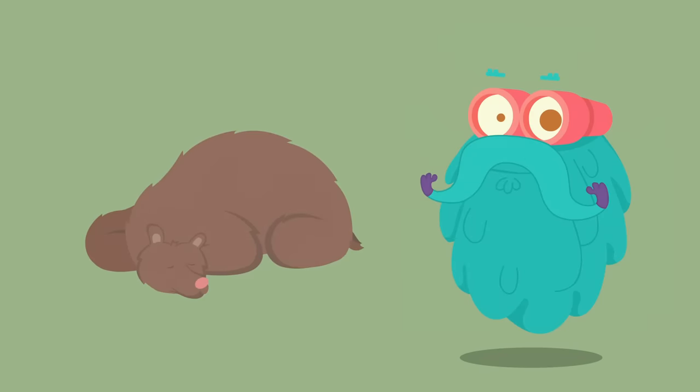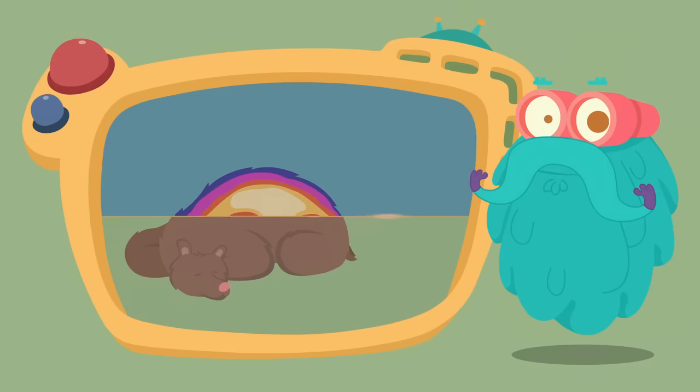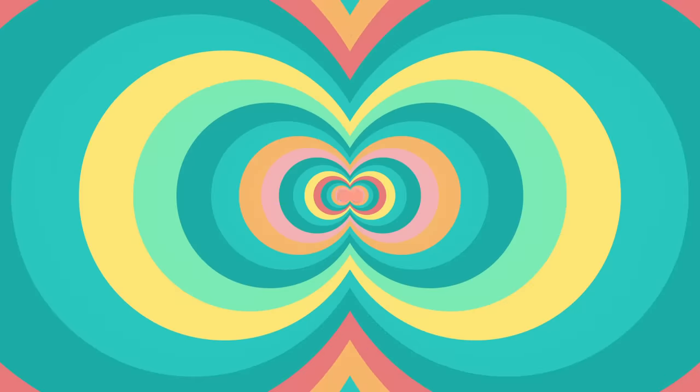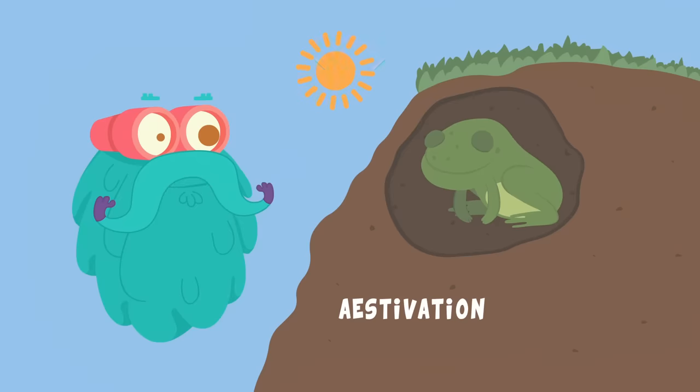Hey, but how does one know whether an animal is sleeping or hibernating? It's simple. During this phase, the hibernator's body temperature drops and its rate of breathing slows down, which doesn't happen during sleep. Trivia time! Some animals go into a state of hibernation during summers too, and that is called estivation.